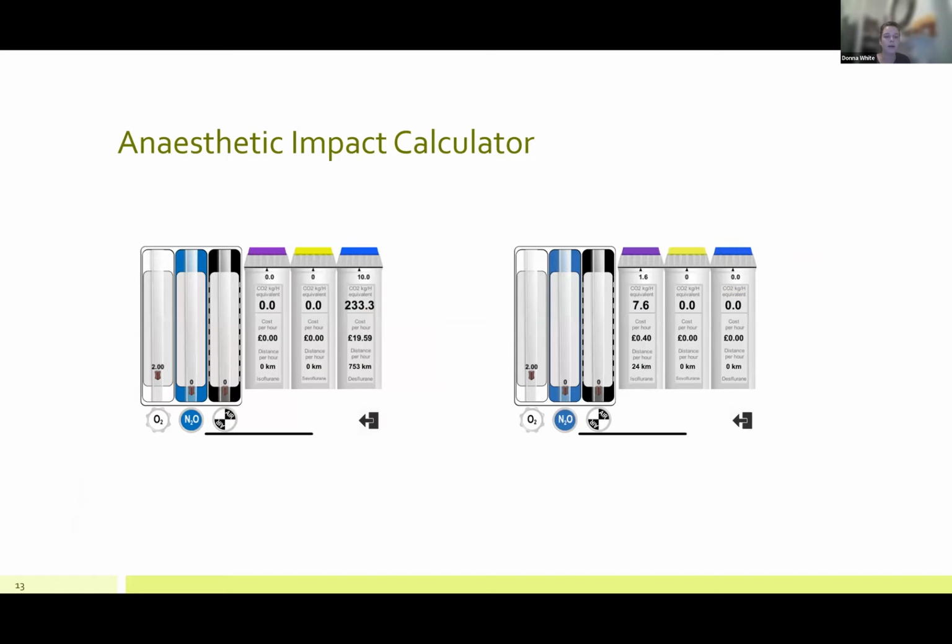So here, this is just more to highlight the difference between desflurane and isoflurane. If you need to keep a dog asleep on desflurane, you need to have your vaporizer on about 10, if you've got your oxygen flow on 2, which is pretty standard. Your carbon cost of that is 233 carbon dioxide equivalents. That's pretty huge. Now, if we have the MAC of a dog on isoflurane, so we need to have our vaporizer on about 1.6 and 2 liters of oxygen per minute, the carbon cost of that is about 7.6. So it's still a lot, but we can see that desflurane is really not something that we should be persisting with in the future.